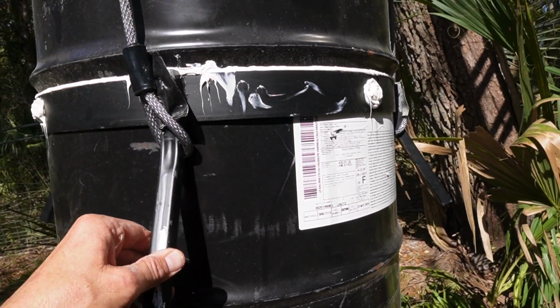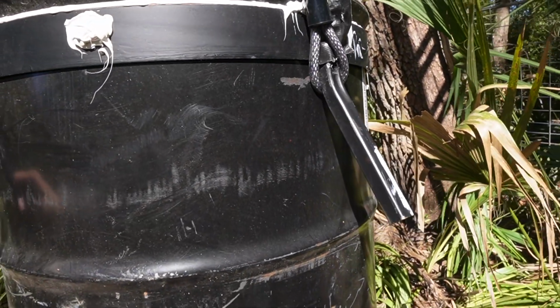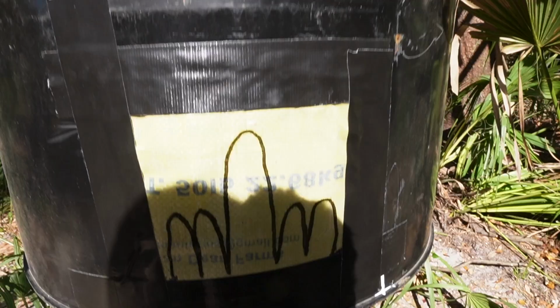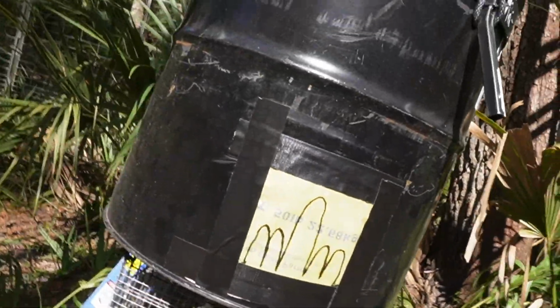For the younger audience, you might have them look away, but we did leave the bear a note. So let me get the shadow out of the way. Got to have humor out here. Definitely want the bear to know that we are aware of his presence, and that's our note to him.